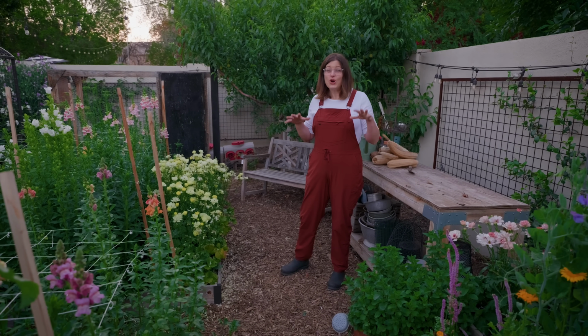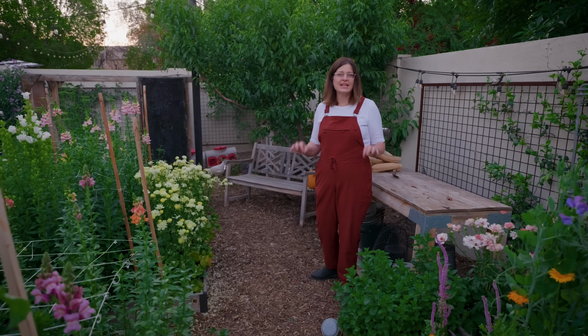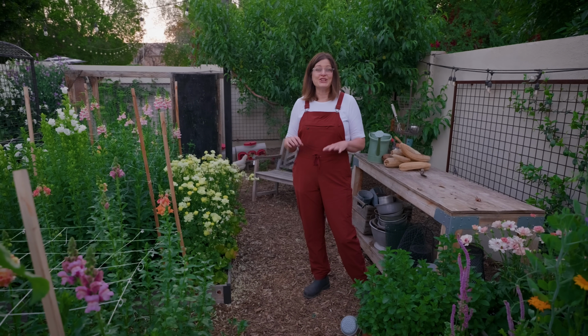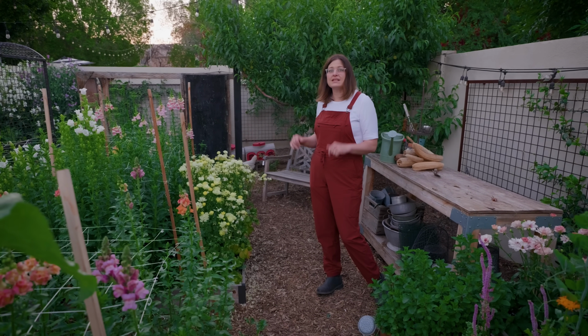This is also the coldest spot in my yard, which makes it perfect for my peach tree so we can get enough chill hours and have delicious fruit. But that also means it's a bad place for tomatoes. All the tomatoes I had planted in here froze last winter when we had just a couple of frost events because the cold really settles into this area.